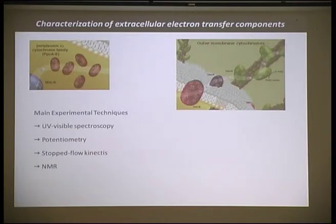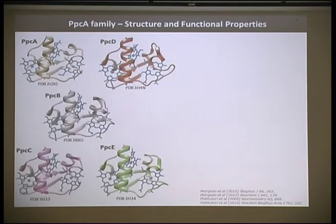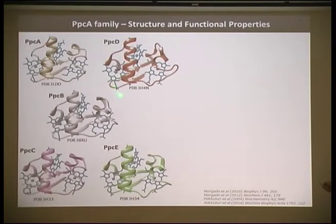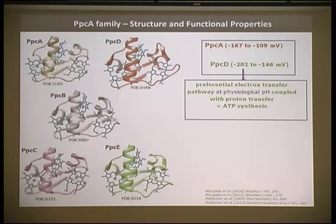The main techniques that we use are listed here, and with this we aim to determine the structure of the proteins, their functional properties, and which are the redox patterns involved in these electron transfer pathways. Just to give you, I avoid a lot of results, so I'm just showing now a couple of results. So, for the periplasmic family, we already have the structure of the five members of the family, and we have already characterized all the redox properties of these proteins.